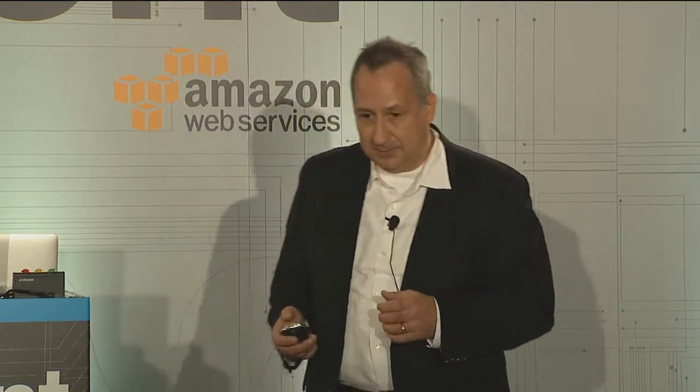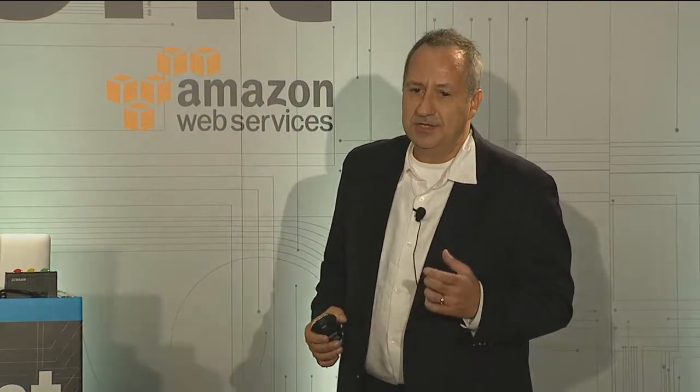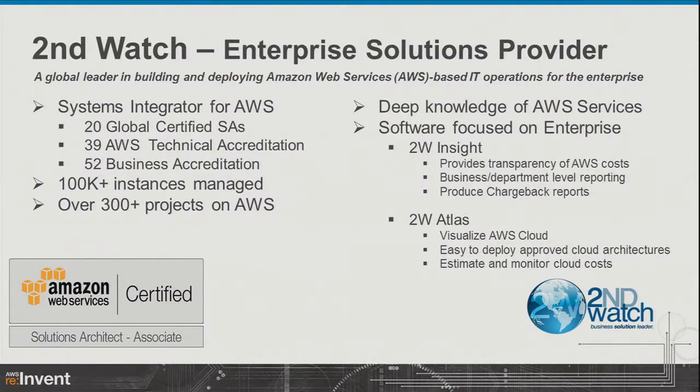So let me go to the next slide. Let me tell you a little bit about SecondWatch. SecondWatch has been around for about 2.5 years. We've done over 300 projects moving people from their data centers into the cloud. So we have a deep knowledge of AWS services, and a very deep staff of people who've been certified by AWS.